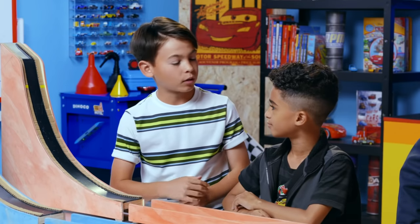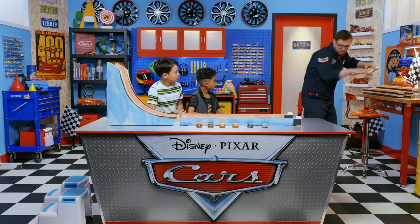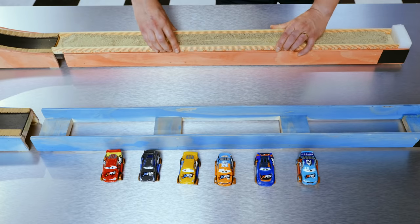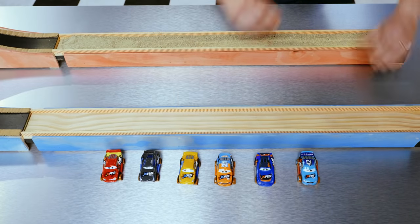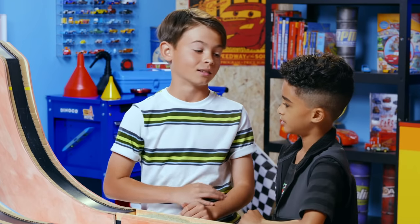I'm ready. Let's go rough surface versus smooth surface first. Great idea. I think I got just the materials. For rough, we got some play sand. All right. And for smooth, some wood. Awesome. I'll use Lightning McQueen. Friction's no match for him. And I'm going with Jackson Storm. Wherever he starts, nothing can stop him.